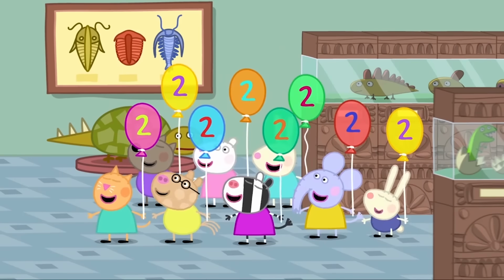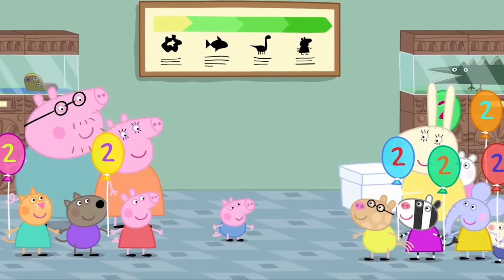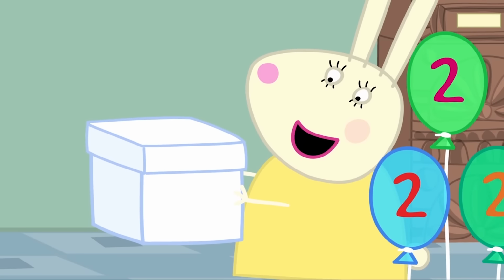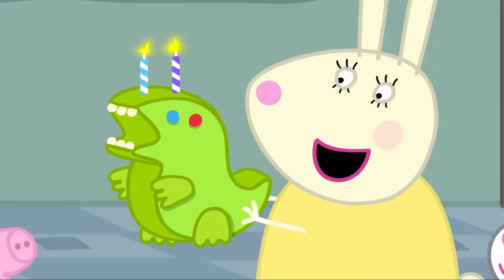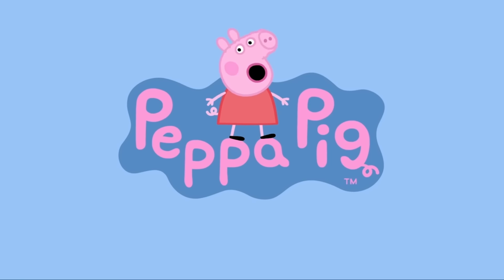And now there's another surprise. All of George and Peppa's friends are here. Surprise! Mummy Rabbit has made a birthday cake for George. Can anyone guess what sort of cake it is? A dinosaur cake. It is! What an amazing guess, Peppa! Happy birthday, George!